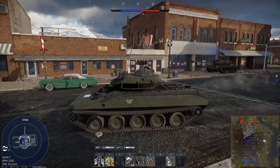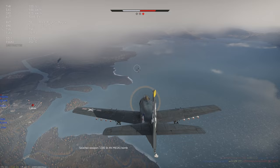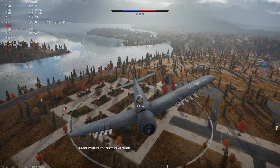Yummy. With the timestamp 7 minutes 52, and I exploded. Alright, they just captured the C point, so I think this might be a good opportunity for some bombing. Just don't know what it was that got it. Oh, there he is. I see him. That might be a little bit off target. Yeah, just a little. Or a lot. You know. But who's counting?